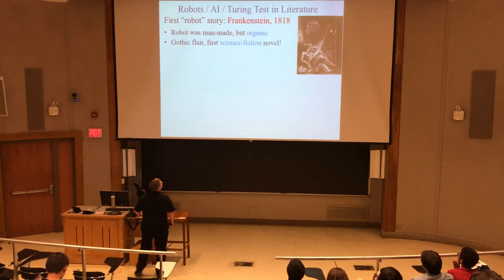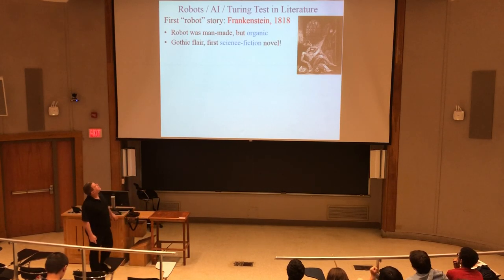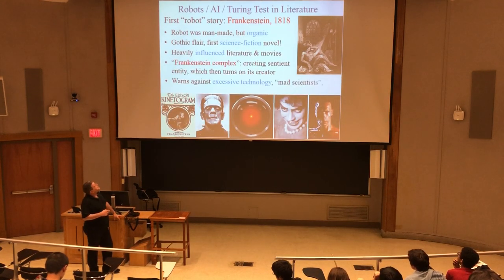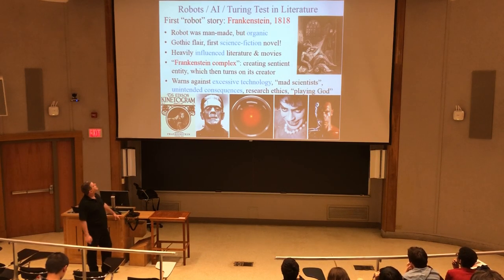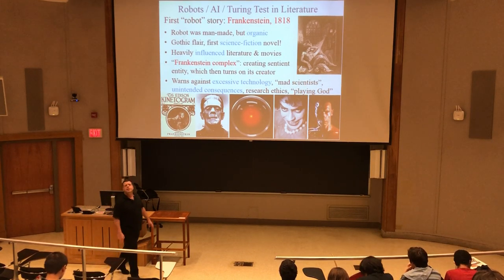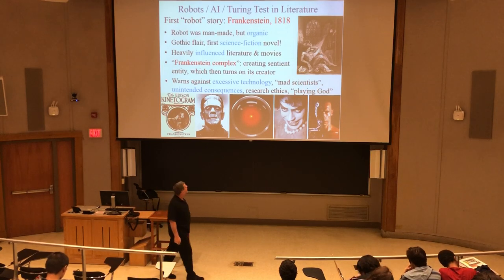The earliest robotics story or scenario was Mary Shelley's Frankenstein, 1818, 200 years ago. And it raised a lot of questions about sentience, and what we now call the Frankenstein complex: the excesses of technology, the notion of mad scientists, runaway consequences, unintended consequences of technology and science.